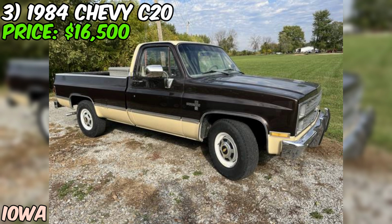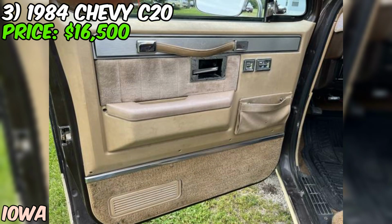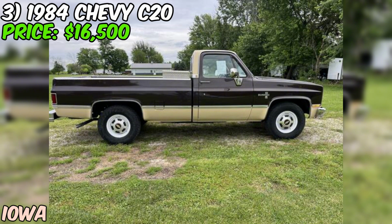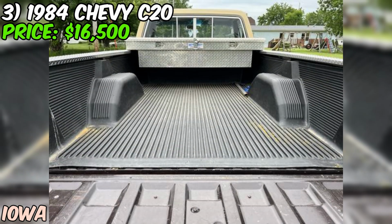3. Let's check out this clean 1984 Chevy C20 Silverado that's listed for $16,500. This is one serious square body hauler, packing that monster 454 big block V8. But what really makes this truck special is that Gear Vendors overdrive unit. That's a premium upgrade that helps tame that thirsty 454 on the highway. Smart addition for anyone wanting to actually drive their classic truck.